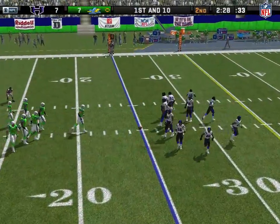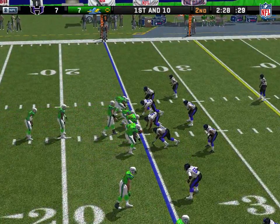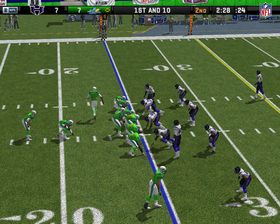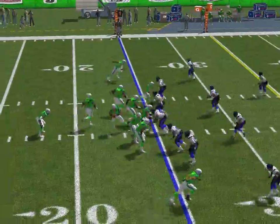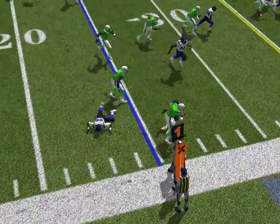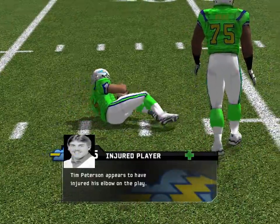Two-minute warning coming up. At the 25-yard line. First and 10. All day, baby. It's showtime, baby. Mitchell is the deep back. Peterson sends a man in motion. They're in soft man coverage. Pass play here on first down. Closing in. The defender goes down. Number 26 is the guy who's there to bring him down at the 28.